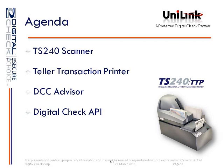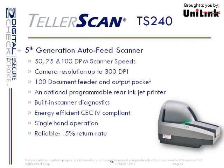So with that, we want to cover today the TS240 batch scanner. We want to talk about our thermal receipt printer, the TTP, or teller transaction printer. Talk about our remote monitoring and management solution called DCC Advisor. And then finally spend just a couple of minutes talking about the API, so what kind of goes on behind the scenes outside of the hardware that helps us with optimizing image. Renee, if you want to move to the next slide.